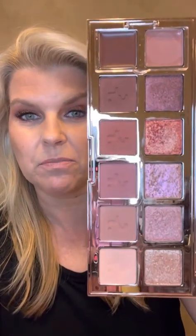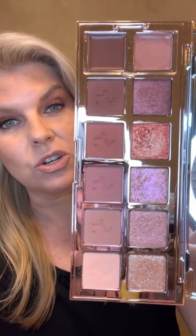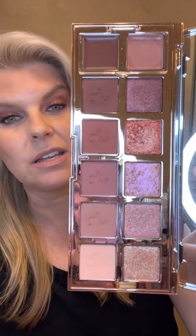So that is the first edition, and then the second edition is the number 2 palette, the Major Dimension 2 palette, and these are more of the burgundy, rosy tones. And again, it has the 2 cream products at the top, and then 1 row of full matte, and the other side are shimmer.